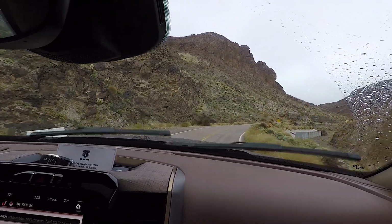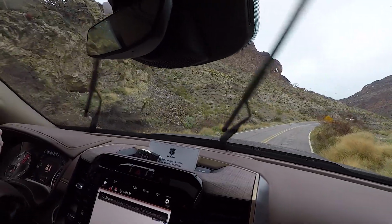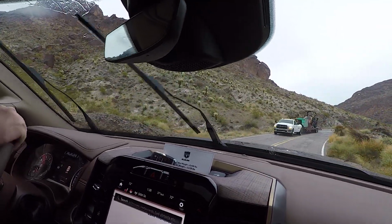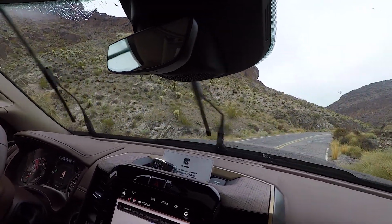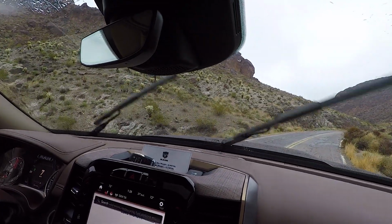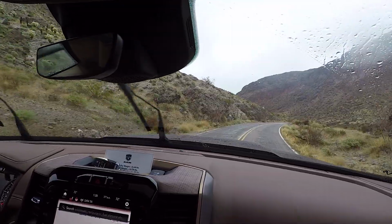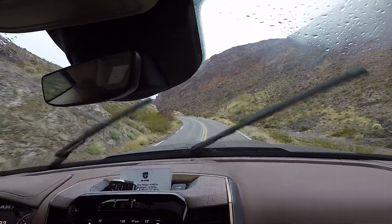Now this has the 6-speed automatic in it, and we have another truck coming at us now. So I'm gonna go ahead and do a little road share here. And we'll start going again. It is definitely a windy, narrow road.